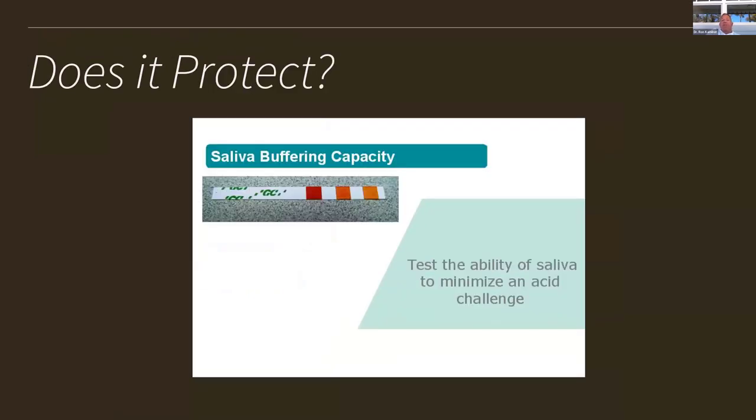So in the kit, we're able to test pH. Important. There's a piece of litmus paper in there. You want to spit in a cup and put the litmus paper into the cup. Do not put litmus paper into the mouth because it's toxic to humans. There's a strip that allows you to test for buffering capacity.